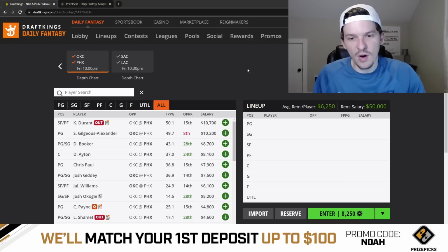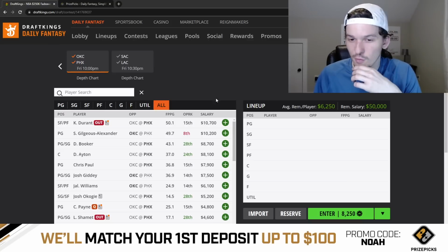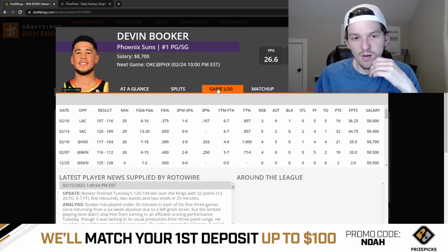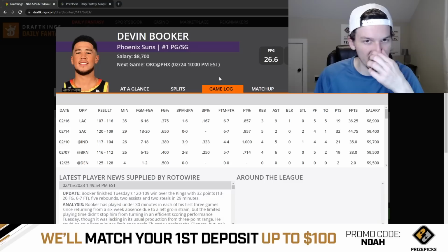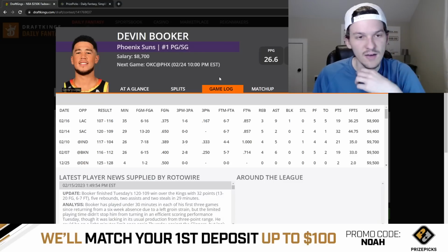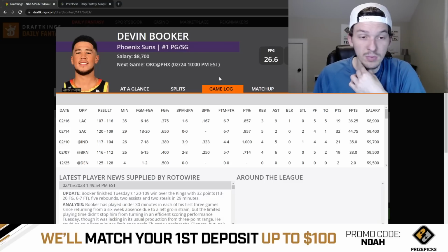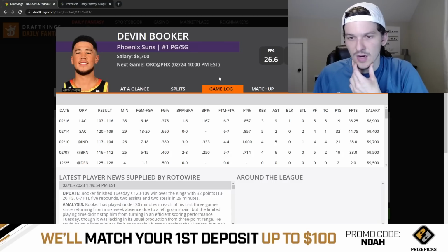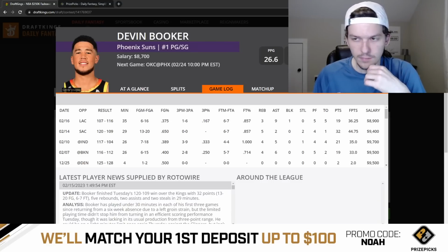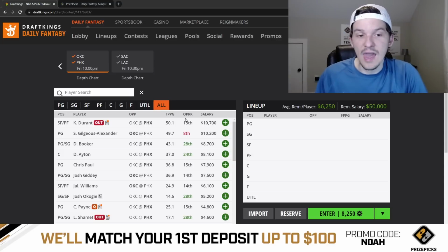Look, where these guys are priced at, I don't think any of them look super, super appealing. Devin Booker did get pretty much full minutes last game against the Clippers, played 35 minutes. Now he's had a full week to rest up with the All-Star break. So I think we can expect pretty much Devin Booker to be full go. He's going to play 36, 38 minutes if this game is competitive. The price tag at $8,700 is not super expensive. So I think on the Suns, Devin Booker is definitely my favorite play. Would probably say Ayton second.